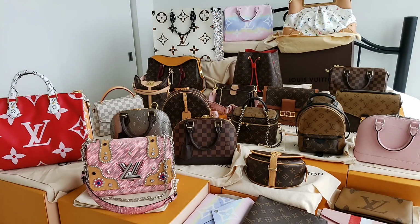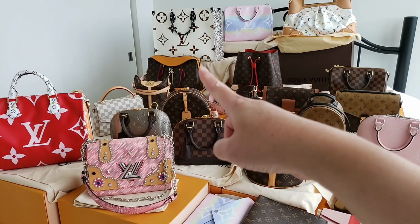The Tuileries was discontinued early this year in North America. For some reason, Louis Vuitton discontinued the Tuileries bag. However, you can still find the Tuileries in Europe, and I believe you can still find it in Asia. However, for some reason it's just been discontinued in North America.